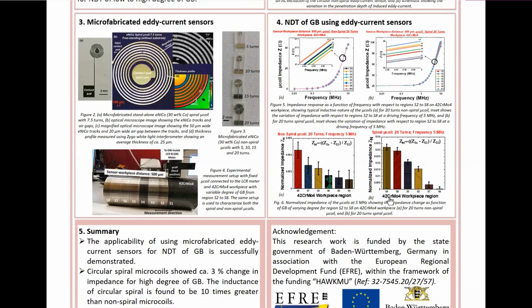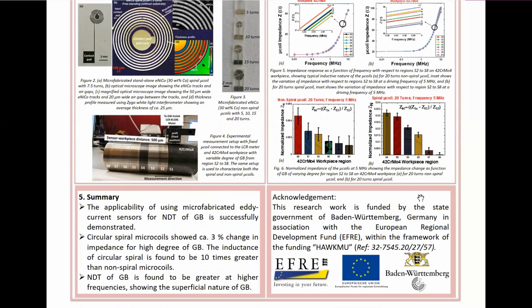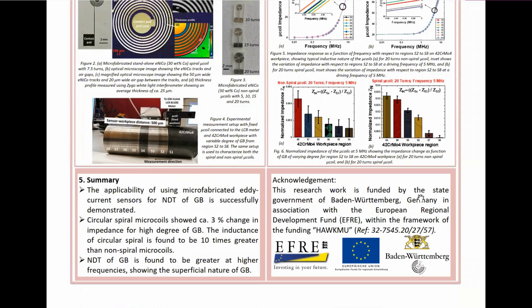Furthermore, one interesting thing is found: the impedance change is 10 times stronger in case of circular spiral microcoils, as seen here. Therefore, the feasibility of using planar microfabricated eddy current sensors for the non-destructive detection of grinding burn is shown in this work. Even though the change in the impedance is just merely 3%, it can be improved by using a sender and receiver coil geometry, and there is ample room for improvement for this concept.